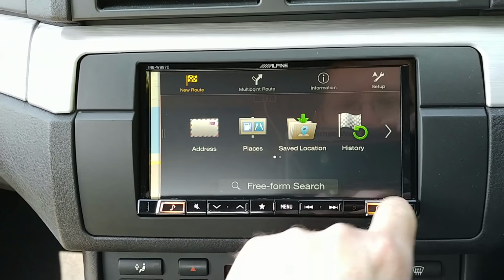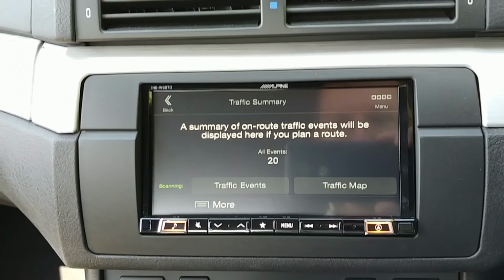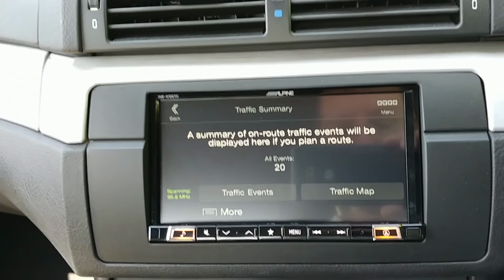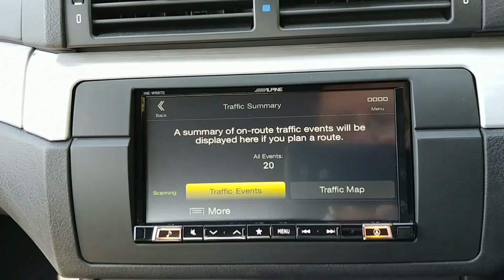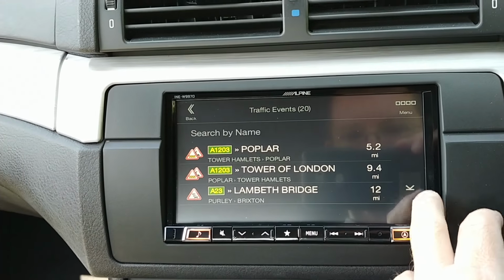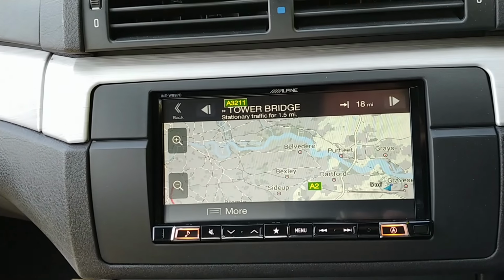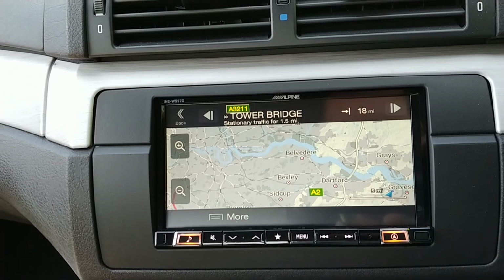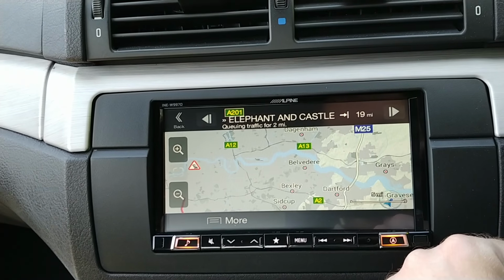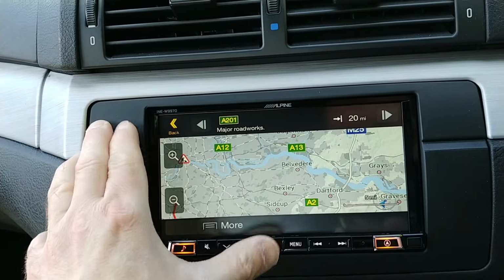Anything else? What have we got? Ah, traffic. Let's go back. Press traffic. So that will then plan. As it says, somewhere on route traffic will be displayed if you plan a route. If I go traffic events, it will show you just traffic there, there and there. We've got traffic there. We go Tower Bridge, gives it a nice little summary. Stationary traffic. But as we're nowhere near it, it won't really show you. It only shows you when you're on your route.